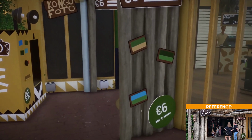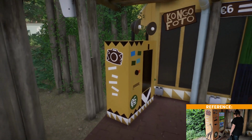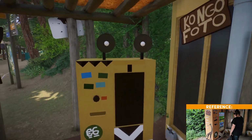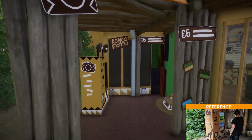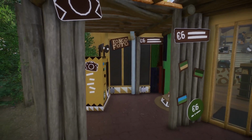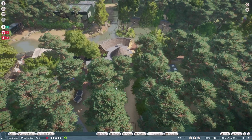These are all pictures and then the prize. And this thing should also have a giraffe on it, but I didn't bother to make one. And yeah, that's it. It's the thing we built a year ago, finally done. I actually found a reference photo in which this looks different again, but we're done. It's good enough. We are finishing up this zoo.